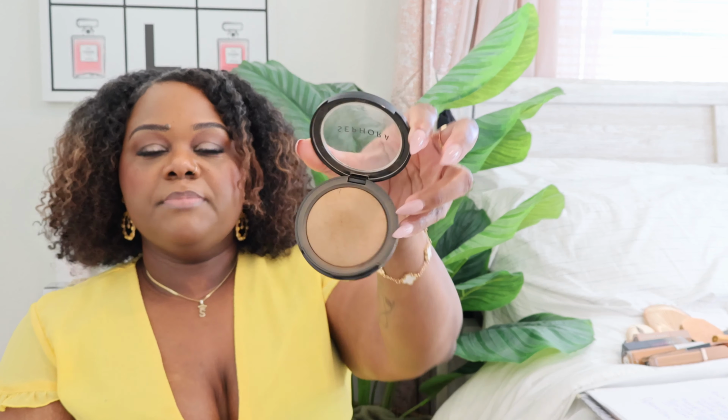And this, they say, is a dupe for the MAC face powder, press powder. This is actually my second one. And this is a Sephora brand. So again, 30% off. This will be a good time to try this one. I love this. This is one of my favorite pressed powders.